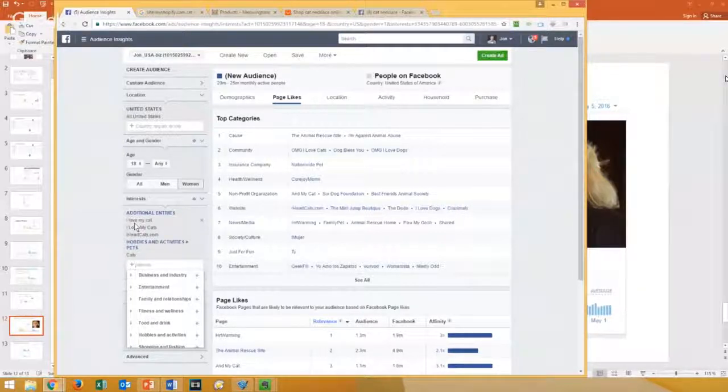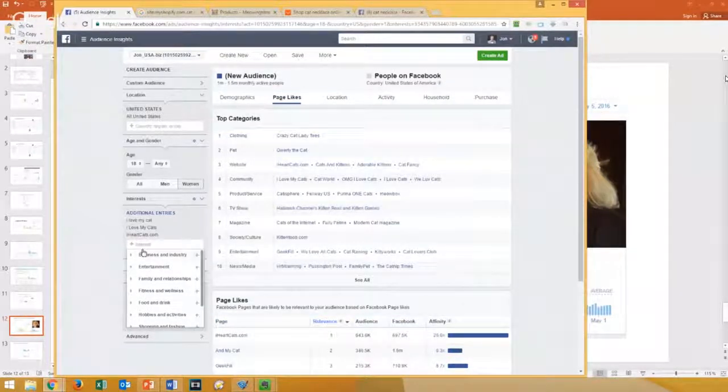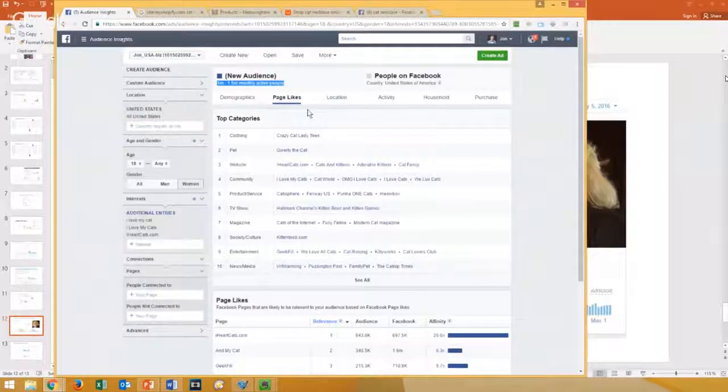So now I'm going to remove the big one that was 20 to 25 million here. So now I only have these three more targeted interests: I love my cat, I love my cats, I heart cats. So now I'm down to 1 million to 1.5 million monthly active people here that are specifically into loving cats.